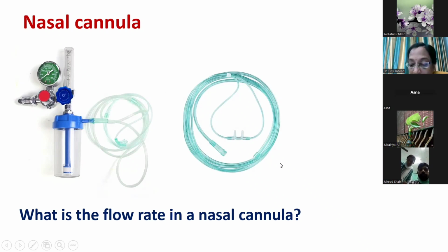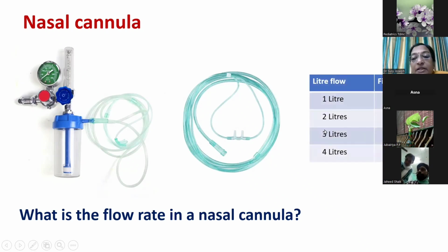Is it clear? Okay, so this is from yesteryears. This is a short, easy understanding of what is the oxygen or FiO2 delivered in different liters. I have written only up to 4 liters because maximum permissible in a nasal cannula is 4 liters. So this is actually a rough consensus in the adult or older children.